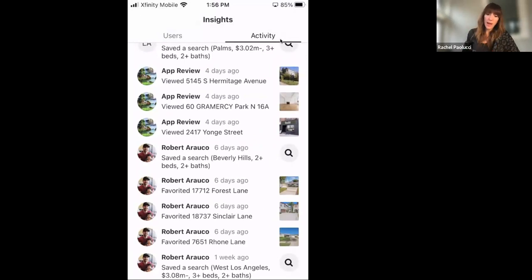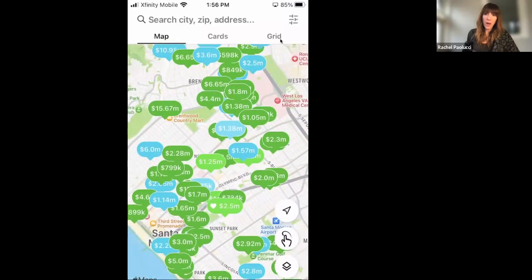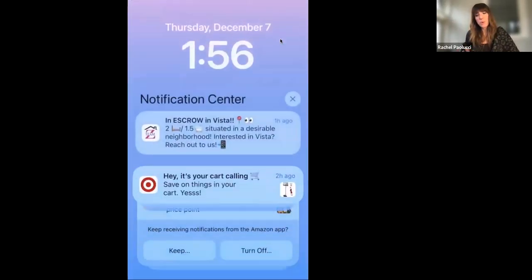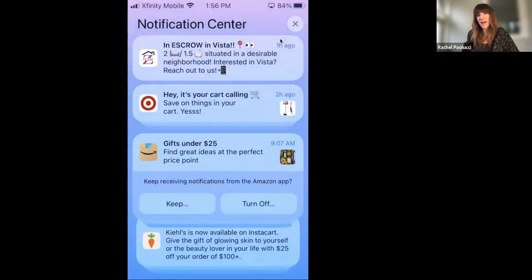The next thing you can do, after you've seen where somebody has been looking, is set them up on an automated new property alert. What's cool about that is they will get emails, like when you set them up from your MLS, but they'll also get push notifications. Push notifications are these nice little banners that pop up, like these ones calling me back to my Target cart and my Amazon cart, even though I swore I wasn't going to spend any more money. This is calling me back, and now I'm probably going to buy this basketball hoop for my kids, which I was trying not to do. But anyways, that's what push notifications do.